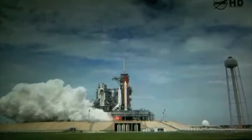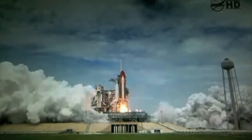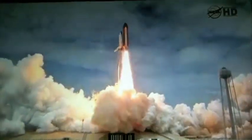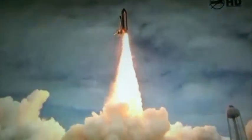8, 7, 6, 5. All three engines up and burning. 2, 1, 0, and liftoff. The final liftoff of Atlantis on the shoulders of the space shuttle. America will continue the dream.